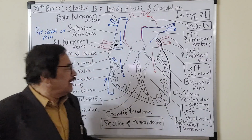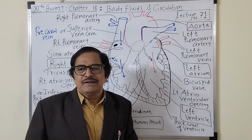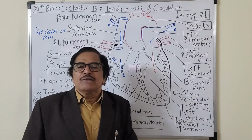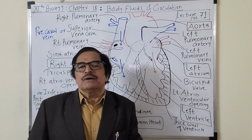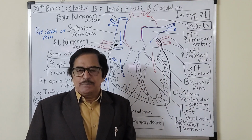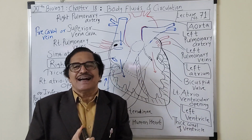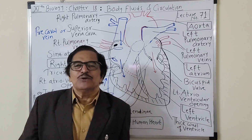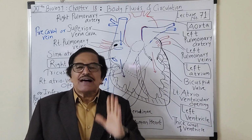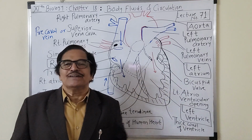You will notice that the left ventricle is larger than the right ventricle. Another very important thing: the ventricles are pumping chambers. Blood pumping chambers are the ventricles and blood receiving chambers are the auricles. Those that receive blood are the atria, and those that pump blood are the ventricles. That is why the ventricles are very much thick-walled compared to the auricles.